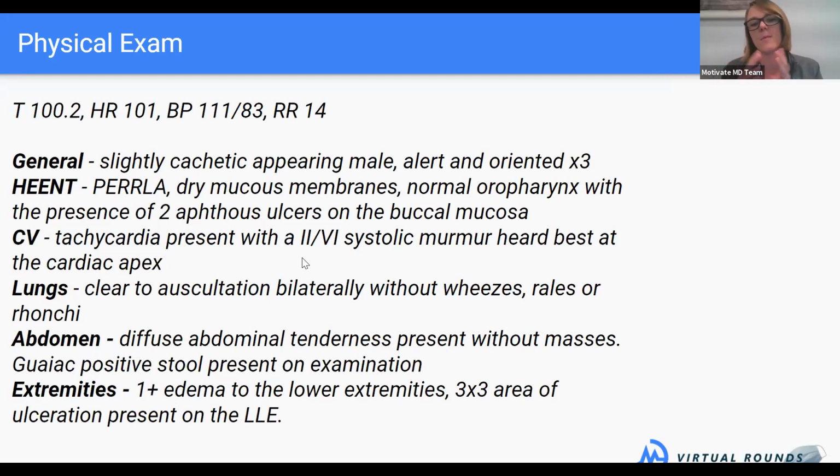There is diffuse abdominal tenderness, so it doesn't localize to one area, and we don't palpate any masses, which is good. We have guaiac positive stool, as we saw in the last slide, and the extremities have 1+ edema to the lower extremities, and there's a 3x3 area of ulceration present on the left lower extremity. So this is measured out as 3x3. Well, that's what we document at least. All right. So there's our physical exam.